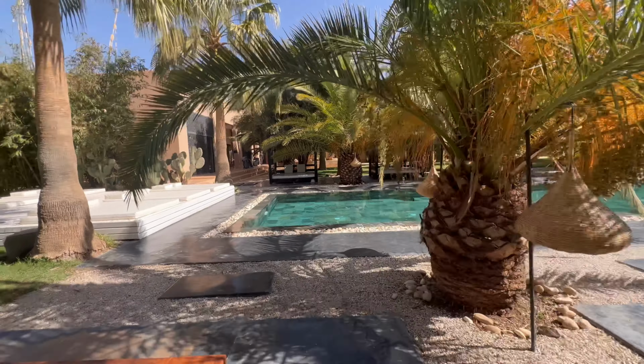So beautiful. There's a cute little lounge area. Everything's so aesthetic. Cute.